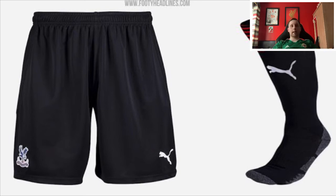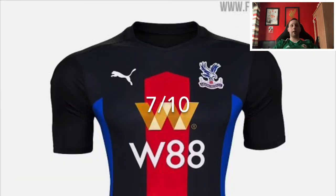Obviously, this is exactly the same. Another, just a different colour scheme. So I can't rate it any higher. Wouldn't want to rate it any lower because it is nice. So again, 7 out of 10 for the Crystal Palace third kit.